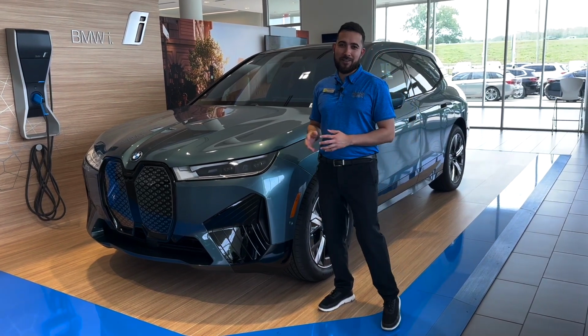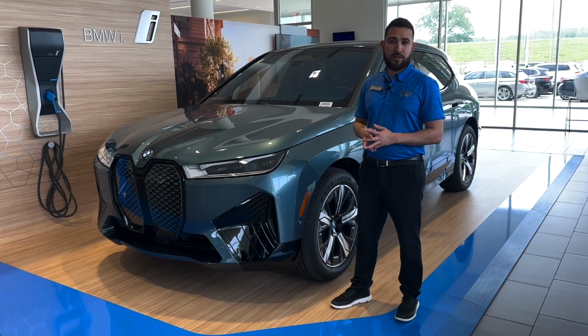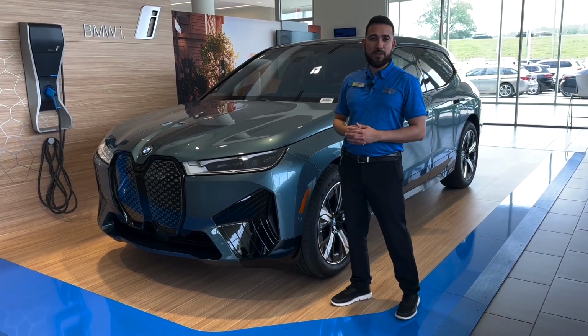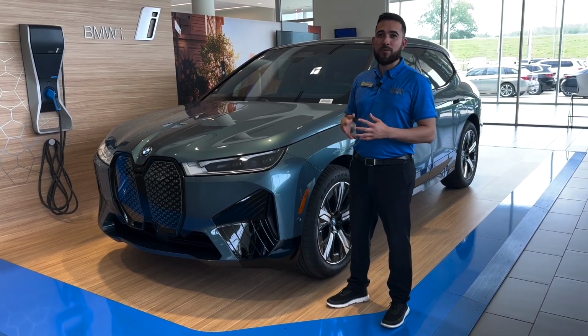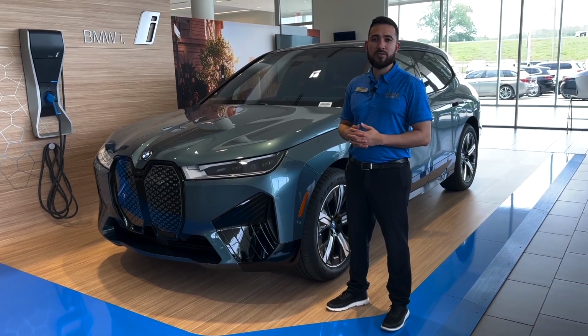So there you have it, the all new 2024 iX50 and all the options and features that it comes with. Let me know what kind of feedback you have, how we can improve the walk around, how we can improve our process, and in what ways we can better help you and answer any questions that you may have.